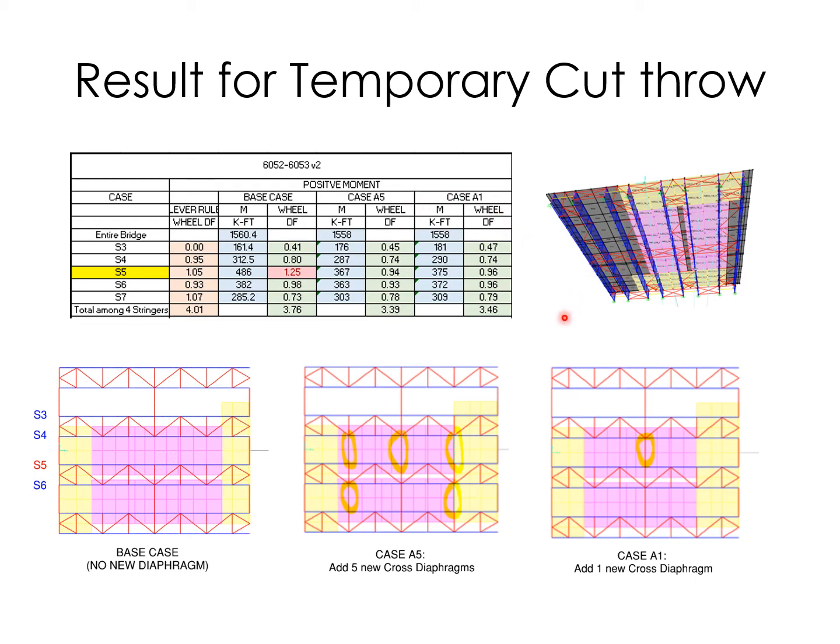And you might wonder, so how about shears? I didn't include the tables here, but for shear, the effect actually increased to more than 1, let's say 1.5, 1.7, but we have adequate capacity. Like for shear, we have a capacity over demand ratio of more than 3 even. So in that case, we are not worried about shear. We just want to make sure the moment capacity for the existing stringer is adequate.